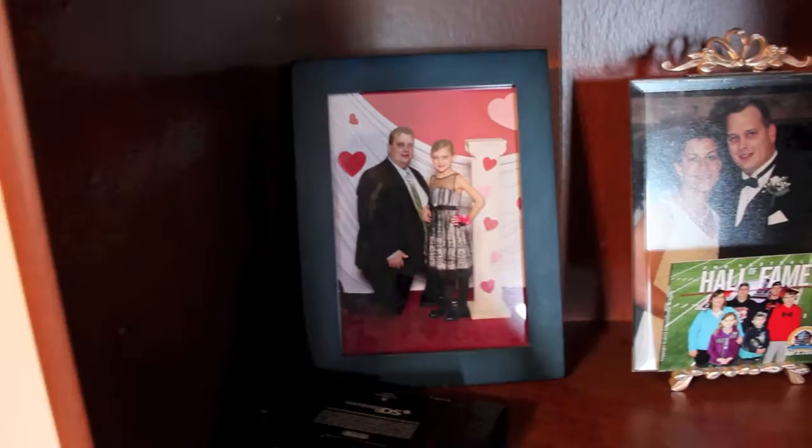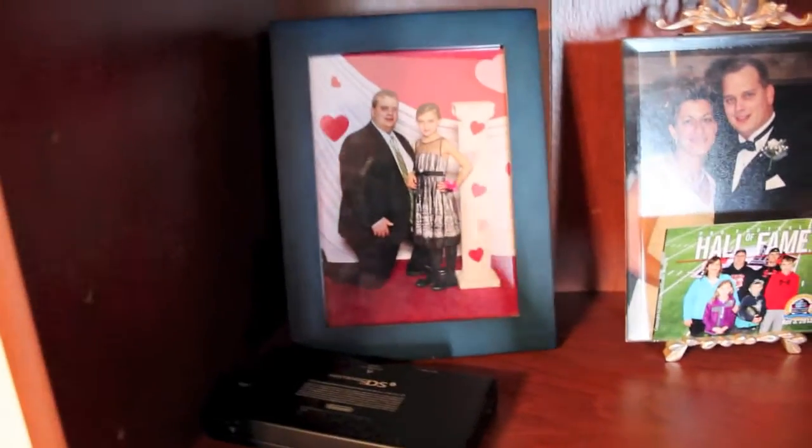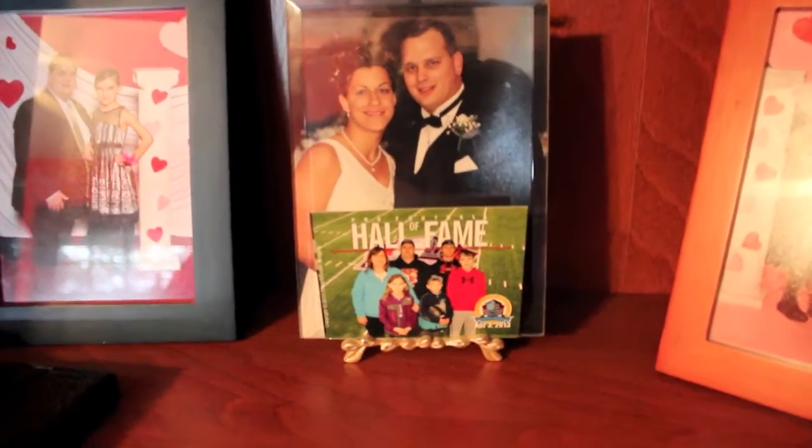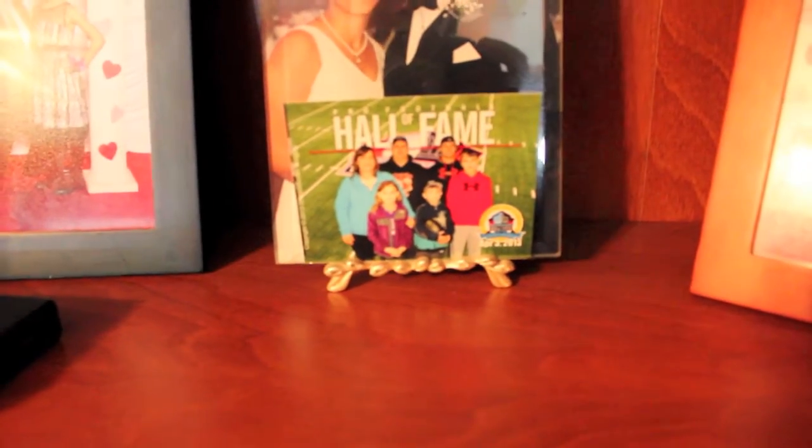A picture from Carly and Ken from the Daddy-Daughter Dance. We have a Nintendo DS. You can't really see. Oh, picture of Ken and I from our wedding day. Here's a picture when we went to the Pro Football Hall of Fame over spring break. And then, oh, got my shadow back here. Can't really see that. That is another picture of Ken and Carly from the Daddy-Daughter Dance. This one was from this year.